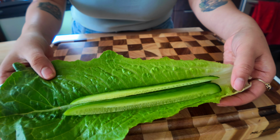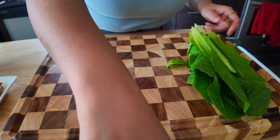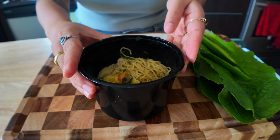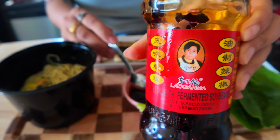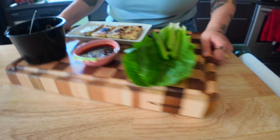I also want to eat my dumplings with some cucumbers and lettuce wrapped up. And a quick little sauce for my dumplings. Soy sauce, some chili oil with fermented beans.